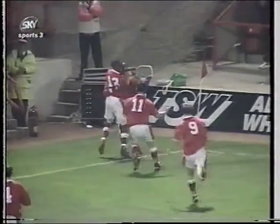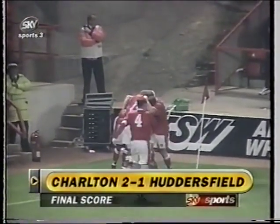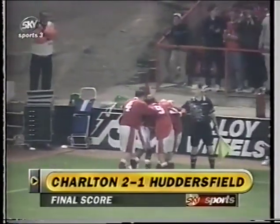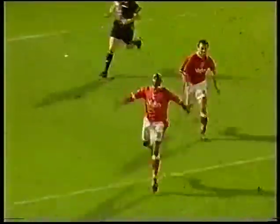Charlton unbeaten in 5 matches now. Huddersfield still not guaranteed their First Division place next season. Charlton 2, Huddersfield. It was left to Charlton sub Shaun Newton to show them all how to do it. Charlton now back in touch with the First Division leaders.